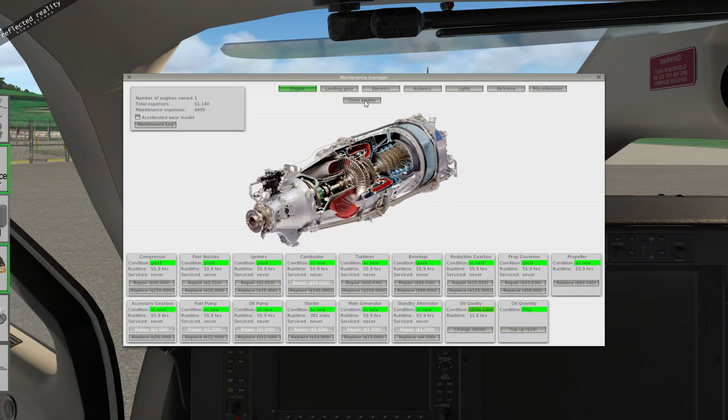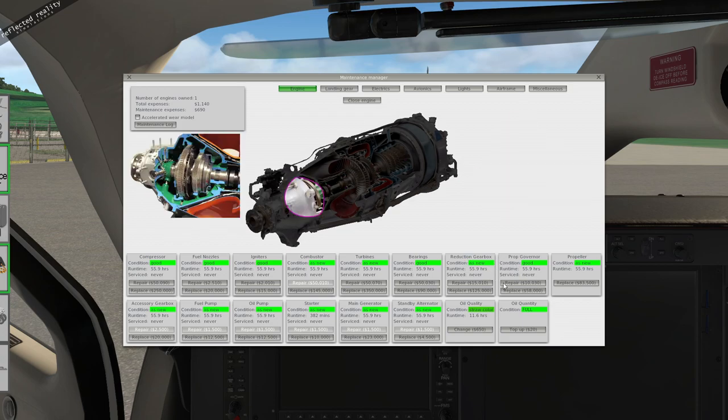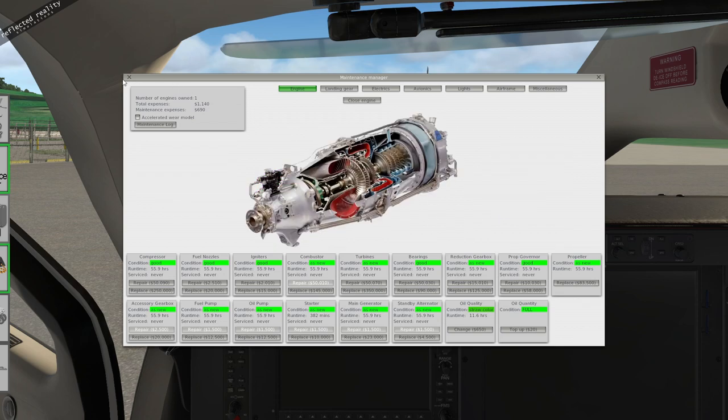I'm curious now what I did to the prop governor to get it from as new to good. Maybe I oversped it at some point. Maybe it's just lifetime wear. No dramas.